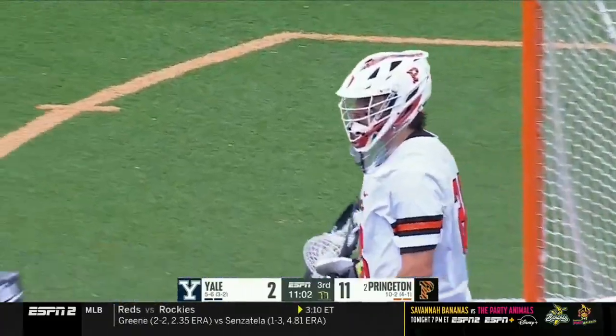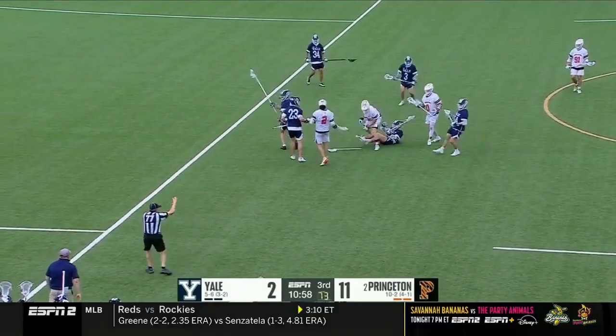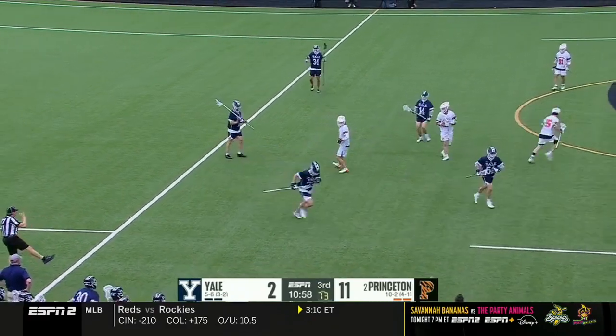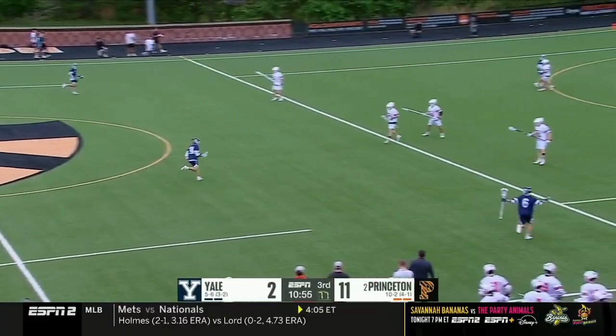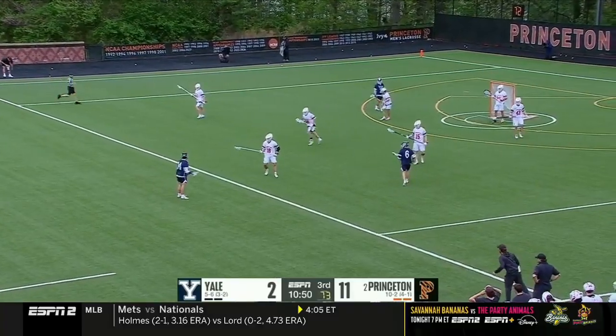Moynihan, typically an attackman coming out of high school, the product of Taft. He's probably not used to shooting on the run for so much range. You saw he kept trying to take a couple more steps there. If he develops that, he did a great job getting his hands free against the pole. That's not easy to do. He can develop that on-the-run shot a little bit more, give a little more edge to this Yale offense, specifically at the midfield.